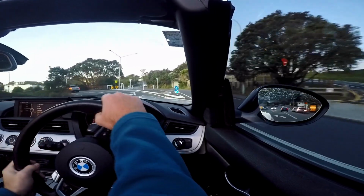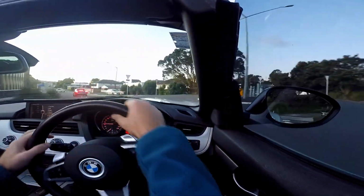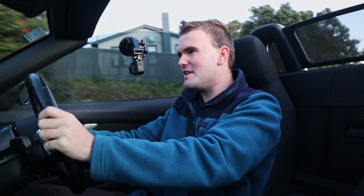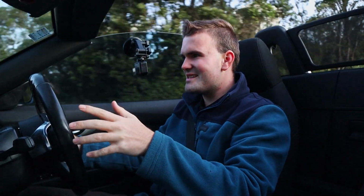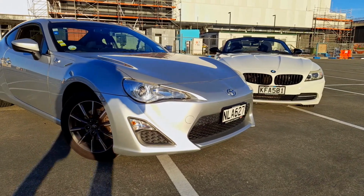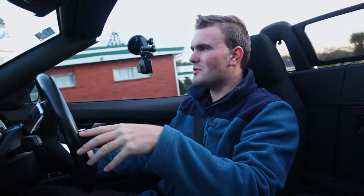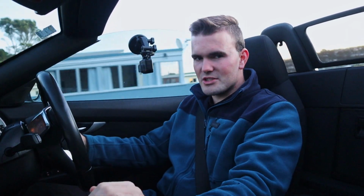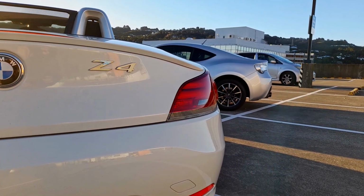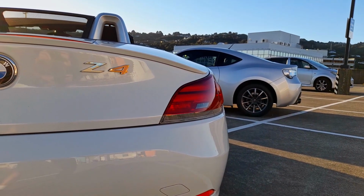The Z4 is great fun. I love it. I think it has a much better exhaust sound, much better auto trans, as I mentioned, much more features, more comfortable. But the 86 is also good, probably a better track car, and definitely probably more modification potential, and of course more readily available with a great manual transmission and has a limited slip differential. So there we go. I hope that's given you an idea of which out of the Z4 and 86 will suit your driving needs best.